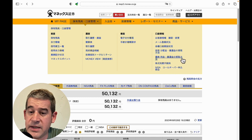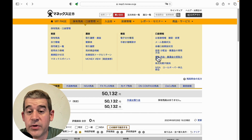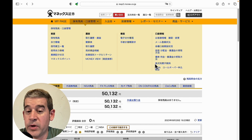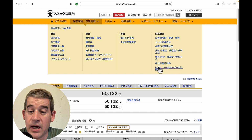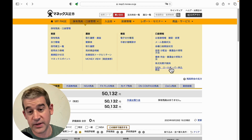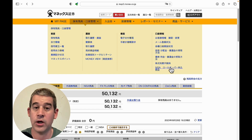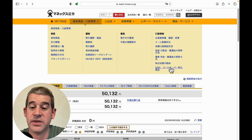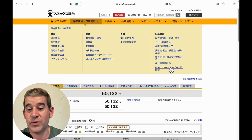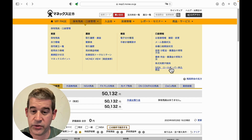This is the same thing, but for bond interest. So you receive interest paid on your bonds, and this is how you choose to receive it. This is where you can see how much you're paying in fees. And then this is the NISA rollover settings, which are no longer relevant because there are no more NISA rollovers. Once the new NISA account comes in, we're not going to have rollovers anymore. So the final rollover was actually last year, rolling into 2023.